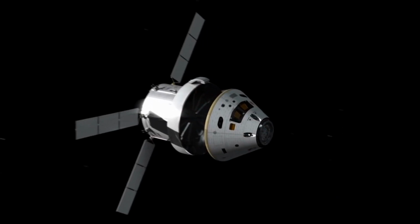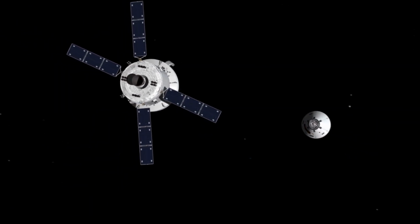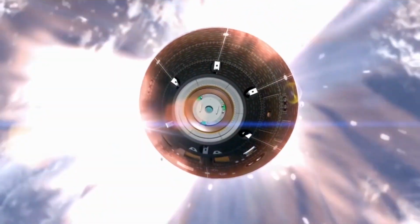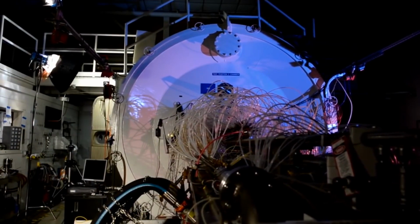Perhaps the most important part of a space voyage is coming home safely. The spacecraft must survive the extreme heat and friction of re-entry into the Earth's atmosphere. Scientists and engineers create heat shields to protect the spacecraft. But how do they know it will really work? The answer is the ArcJet facility.